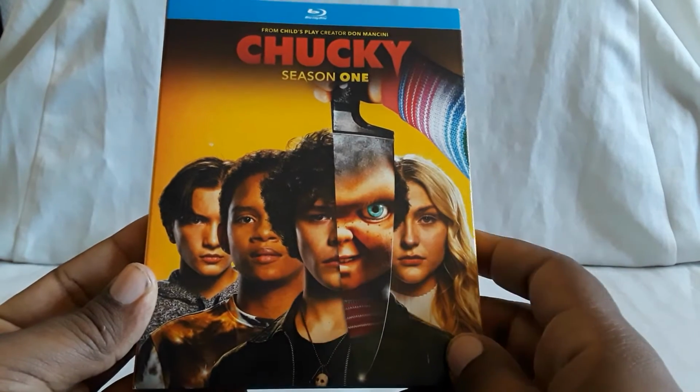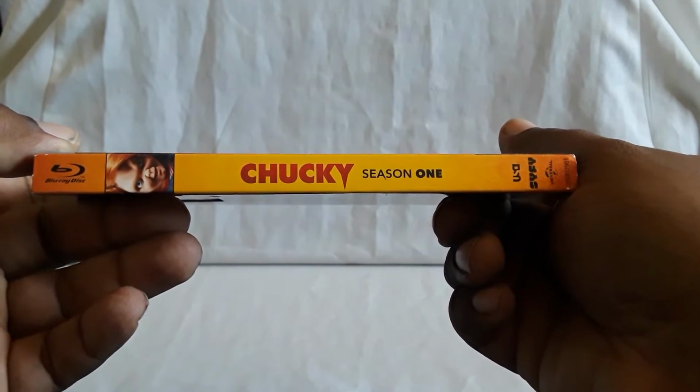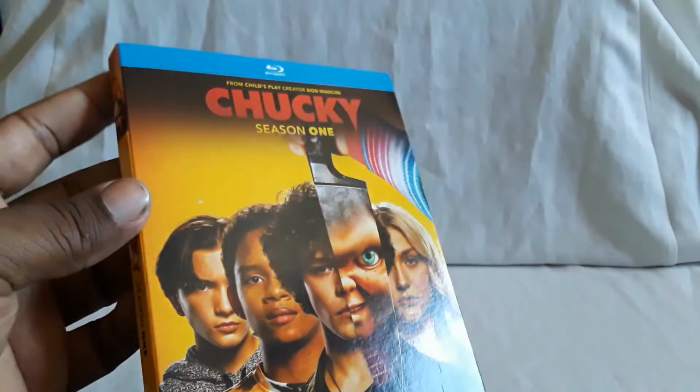Reflection of the knife. There's his hand. There's some other characters. Now this one, yeah, I got in store. This was at Best Buy. Not too expensive either. This was pretty cheap. I think even cheaper if you got it on sale.